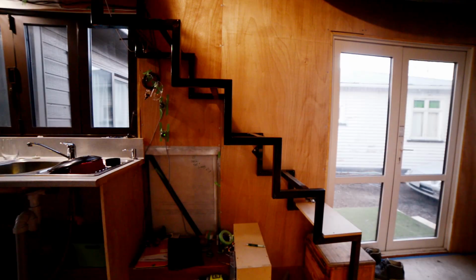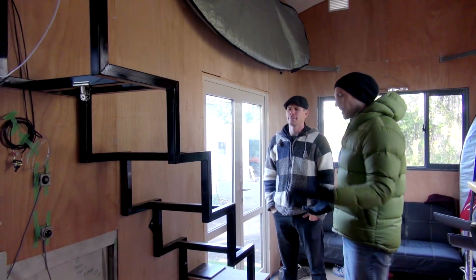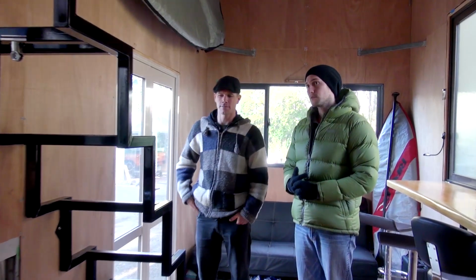Yeah. The stair design. This is a really, really cool, really functional way of doing the stairs. Yeah. And I guess it keeps with the theme of welded steel. Yep. Obviously I'm still to put the treads up, but having the option to build it out of steel, that's the same material that the frame is built out of. Yeah. So it was just a case of working with materials that are on hand, you know.